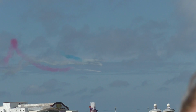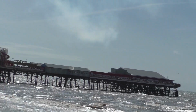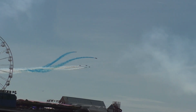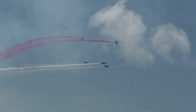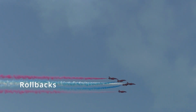And the manoeuvre finished by a rollback conducted by Red 9 on the left and Red 8 on the right. Look to your left-hand side and you can see Enid running back in once again over the top of the pier. The smoke coming on from Enid. 2 and 3, roll go. 2 and 3, roll to the outside. Clear go as Red 4 and 5 roll to the outside. In one of the hardest manoeuvres for our new pilot to master this year, this is the rollback.